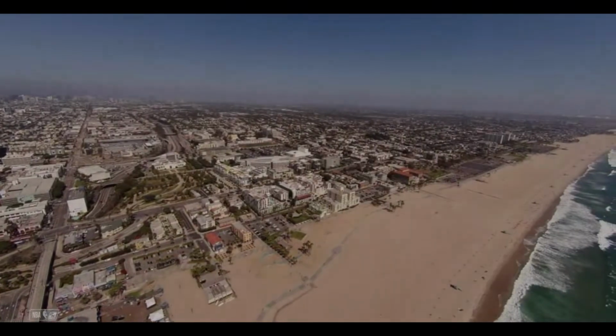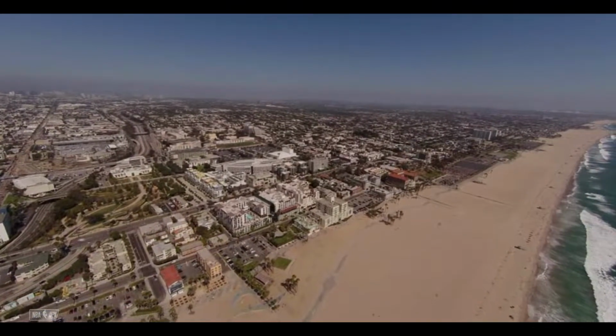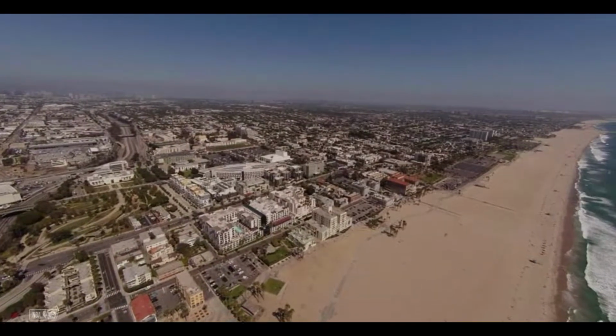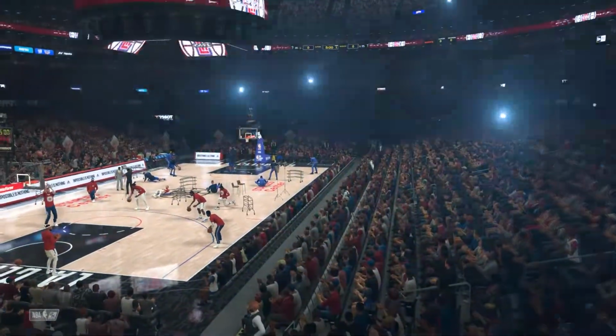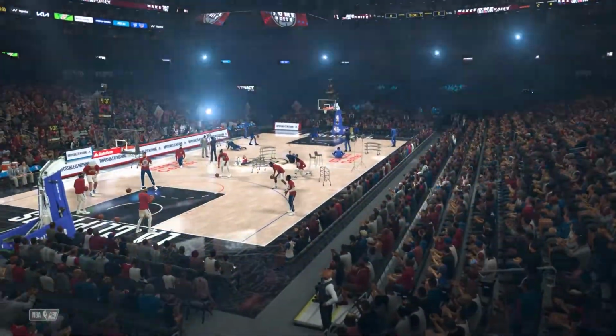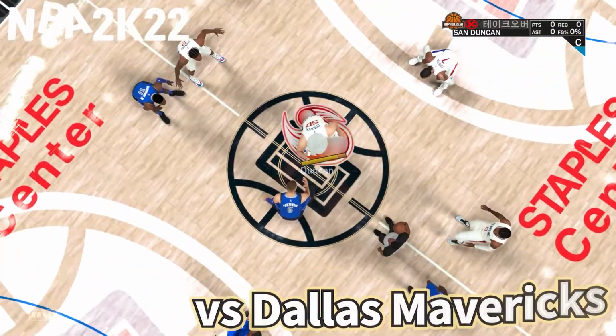The beaches of Santa Monica and Venice not too far from our setting today. The Staples Center in Los Angeles. Hi, everyone. Greetings from 2K Sports. Get ready for some NBA action. With Greg Anthony and Brent Barry, this is Kevin Harlan. Roster that's showing up more and more.